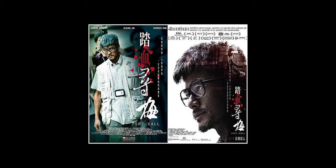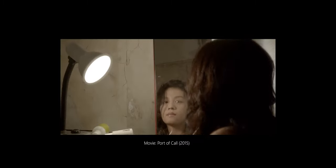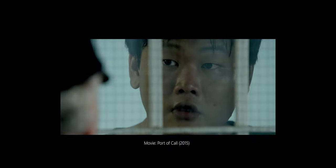I don't know if you ever watched the movie Port of Call. Among the recent Hong Kong movies, this movie is particularly stylized, and it's also my personal favorite color tone.